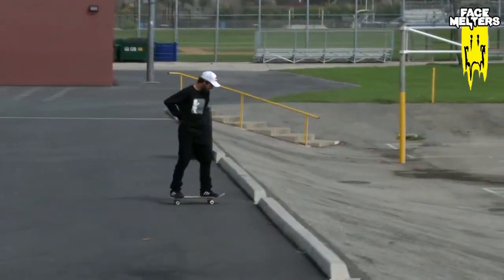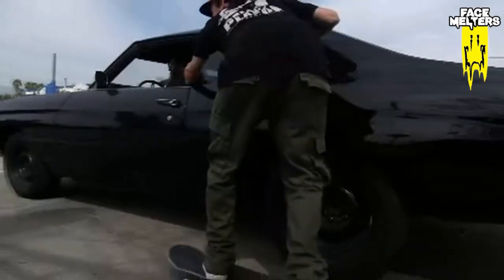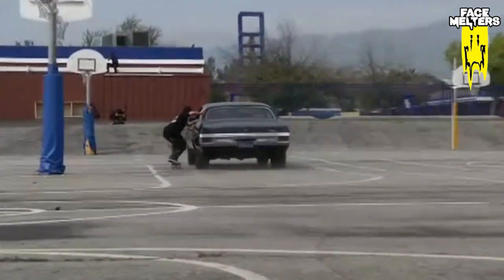There's only been one switch trick that's gone down on this. That was a bomb switch flip, too. That was a cover. That was sweet. Shane O'Neill killing it. That's what I'm saying, man. Like, this is one of those spots where it's either a cover or an ender in your video part. Dude, absolutely. It's a hang time.